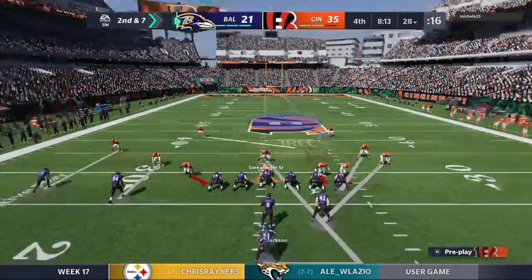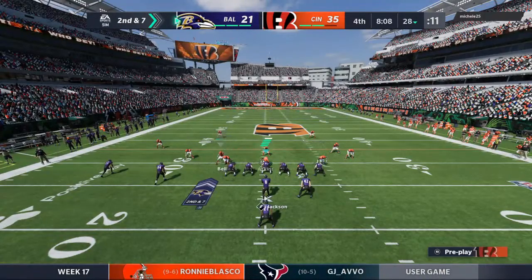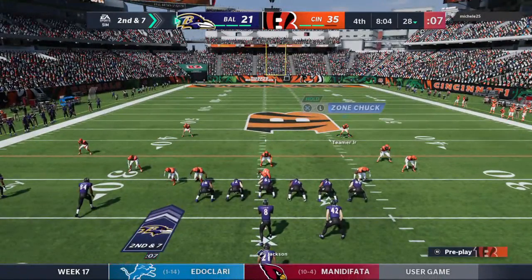Here's 2nd and 7 now from the 28. Watch your slap, watch your slap. Watch your slap. Check back, ain't no such thing as a loss. We take a win. Jim.